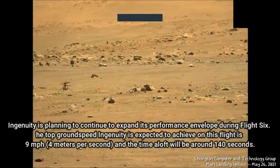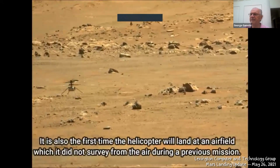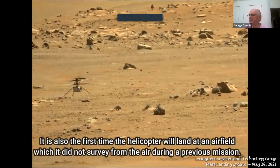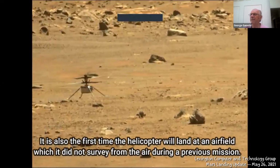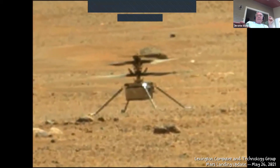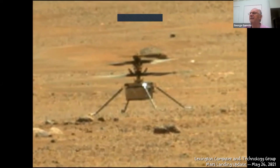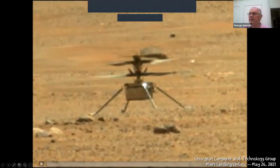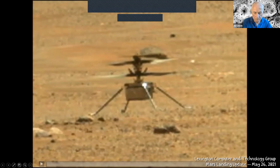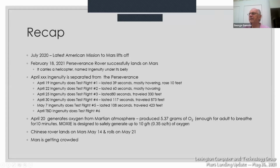Now it's 9 miles per hour, so it's kind of slow, but 140 seconds. Once it's fully charged, how long can it stay in the air? Well, they're pushing it, but right now, the longest it looks like is 140 seconds. So are they saying that soon it will be flying all on its own without any cameras watching it? Correct. So when it disappears, we won't know why.